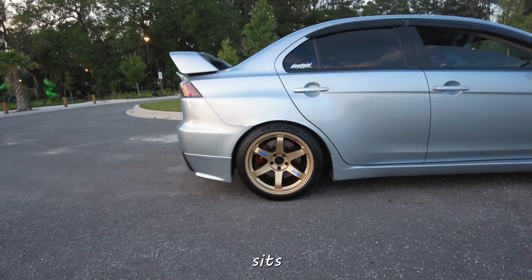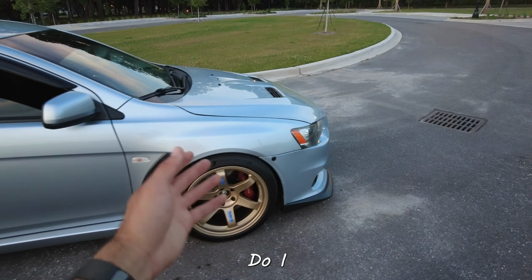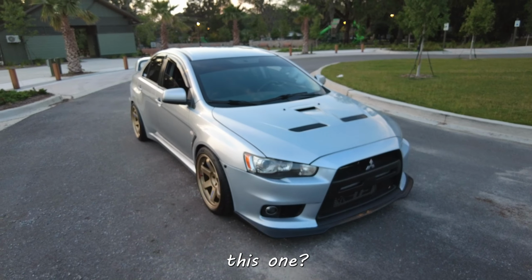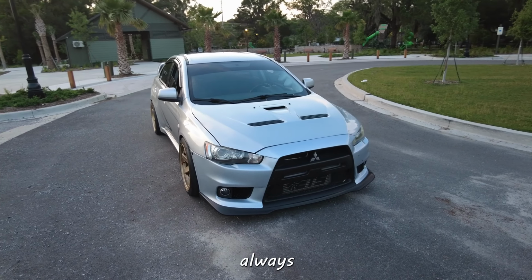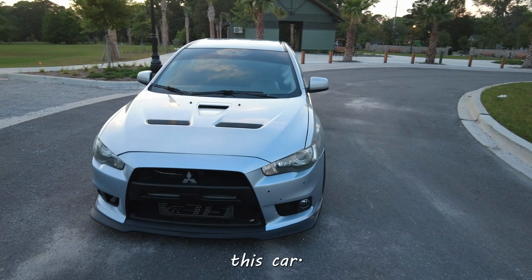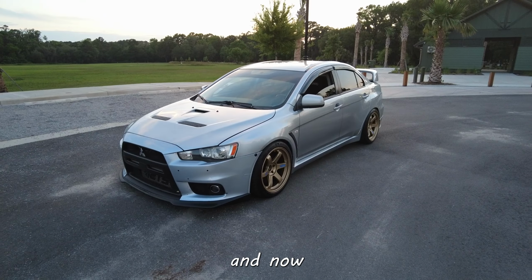It's good enough. The car sits great. The car handles great. Do I regret getting this? Absolutely not. Do I regret getting this one? Maybe. Not getting an Evo in general. People always ask me if I regret selling the Mustang, and I don't regret selling the Mustang. I've always wanted this car. I've wanted this car since I was a little kid, and now I finally have it.